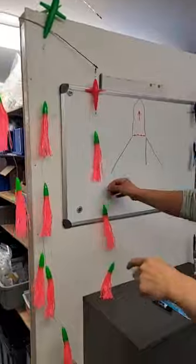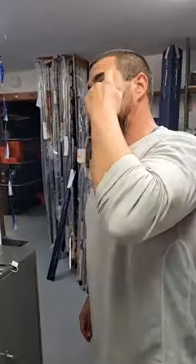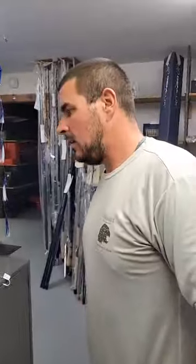Tell the people that have never done it what one of these rigs is worth. Well, on the cheaper side, we've lost a couple. I know, yeah. On the cheaper side, I bought them. On the cheaper side, you're looking at $150, and they can go up from there.